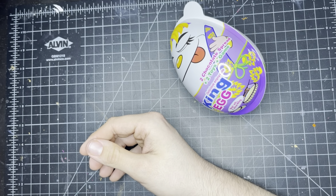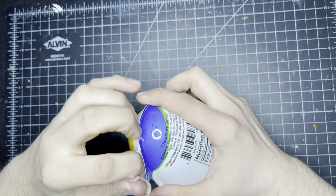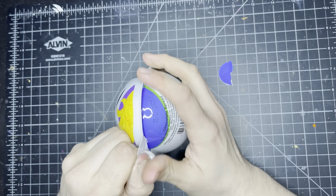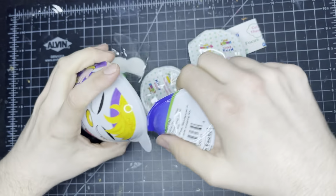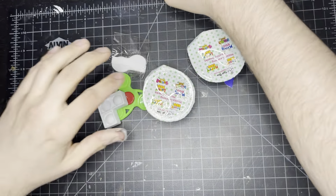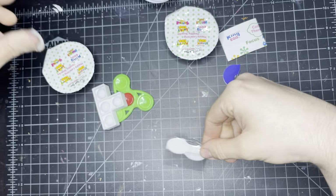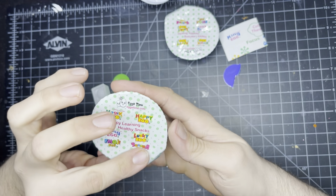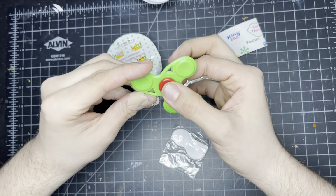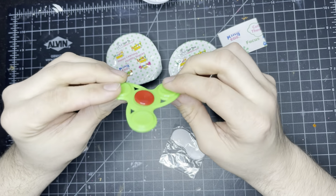And let me tell you, I am ecstatic right now. So let's just open up the King Egg here and see what we got. Oh. All right, let's try that again. Oh, my Lord. Okay, so that's King Egg. Let's look at all the stuff we get here. So we get two little plastic tennis rackets. Oh, for the chocolate spread. So we got those. Oh, we got another fidget spinner. This one seems to be even cheaper than the last one.